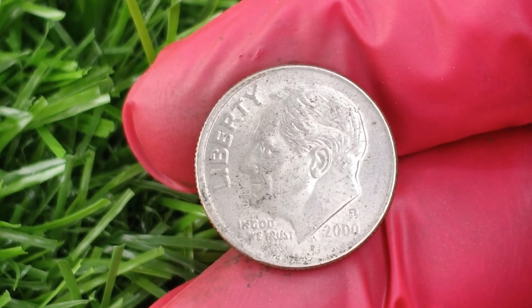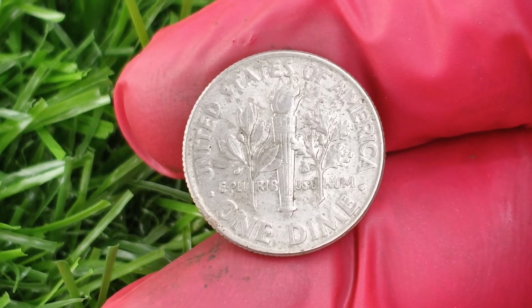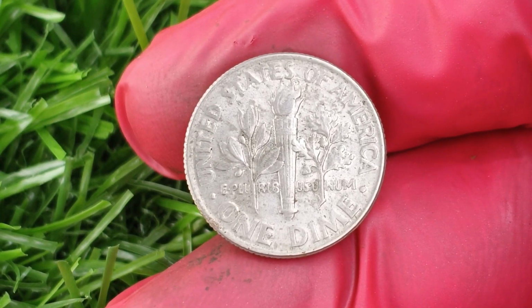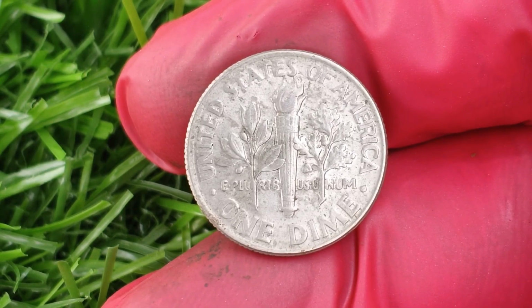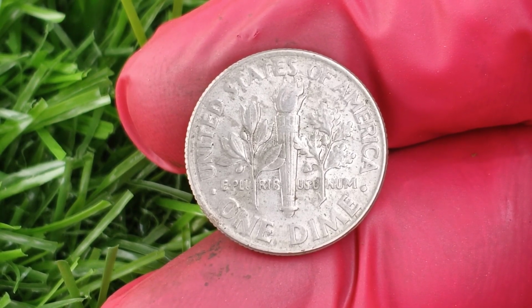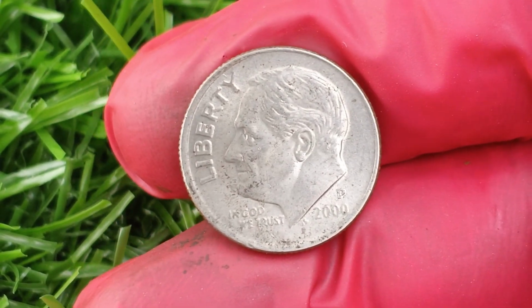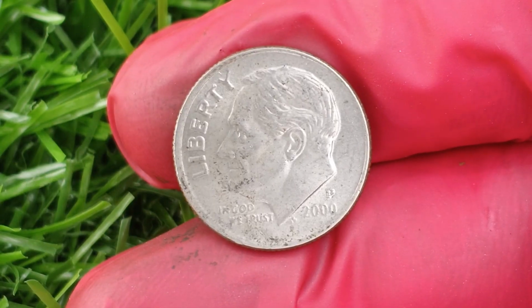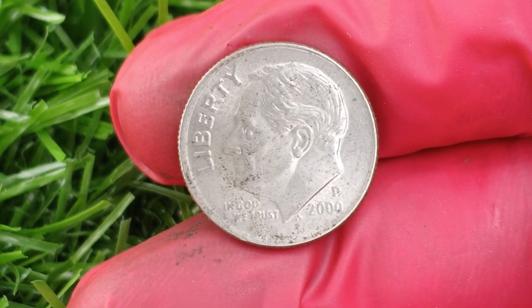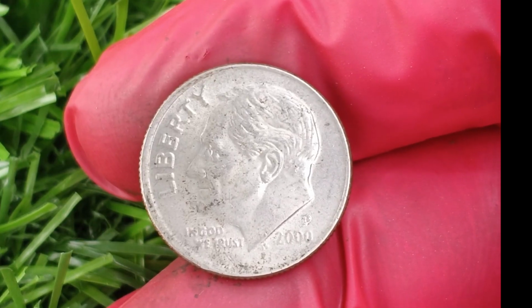If you own a 2000 Roosevelt dime, examine it carefully under good lighting or with a magnifying glass. Look for doubled letters, off-center strikes, missing clad layers, die cracks, clipped planchets, or other unusual mint errors. Also pay close attention to the overall condition of the coin, because preservation plays a major role in determining value. Many valuable coins have been discovered in pocket change, coin rolls from banks, inherited collections, and old jars that people had forgotten about for years.